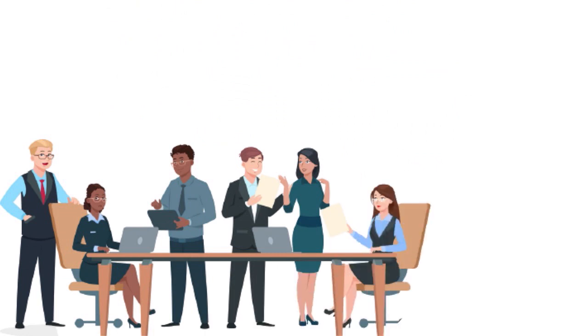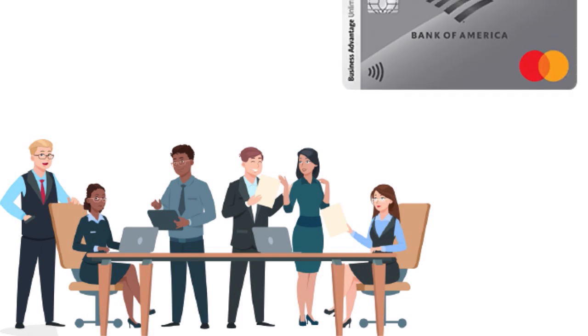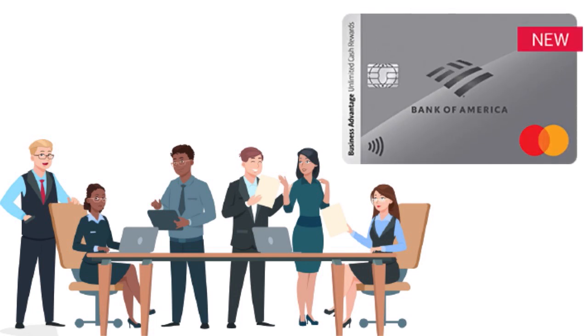So if your LLC right now, whether you have a multi-member LLC or a single member LLC, is trying to get a business credit card from Bank of America, not American Express, and you are interested in cashback, this is the card for you. There is no annual cap, and cash rewards do not expire.